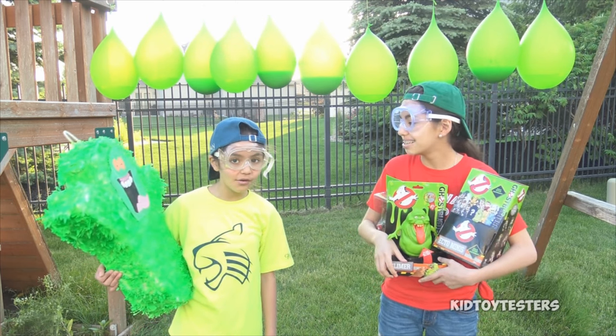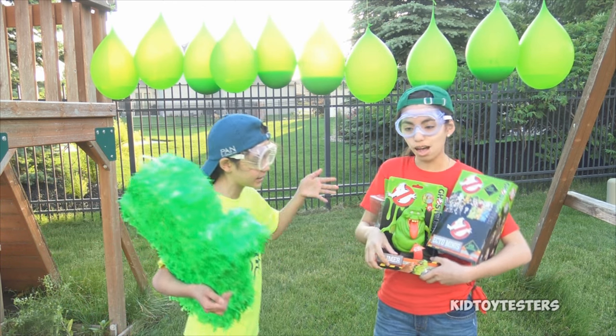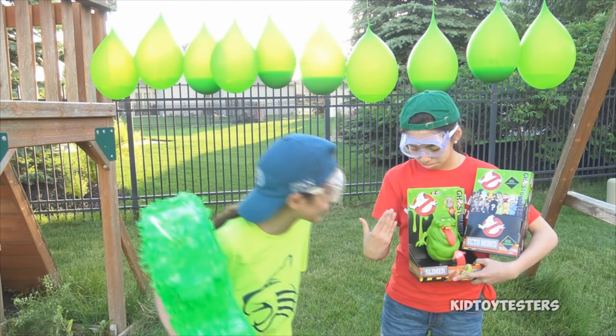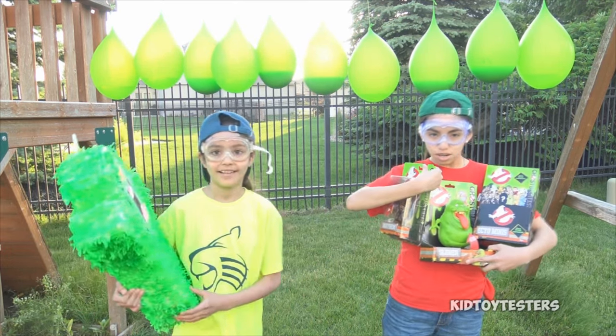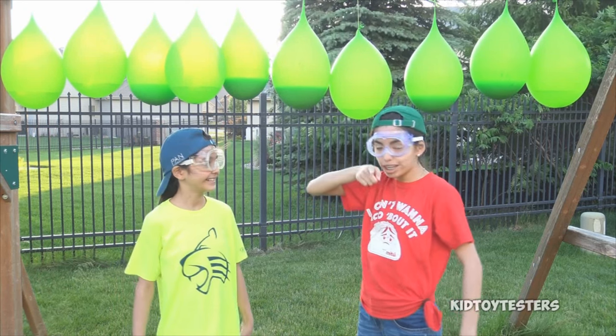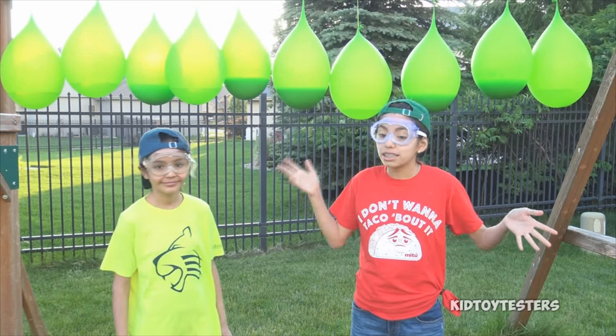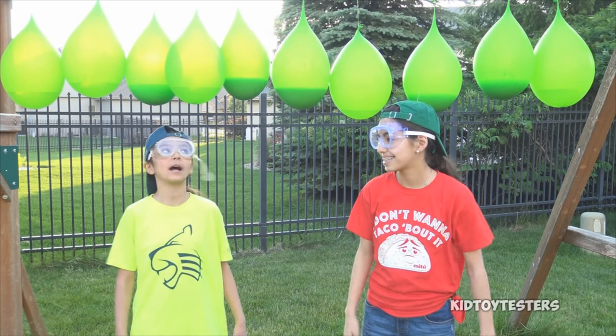So whoever gets the most slime is the winner and gets to open our case pack of Ecto Minis. Pretty much all of these things. Not Echo Mini, Ecto. We got all of our cool things right here. Let's get started. All right, we are ready to start. And whoever gets the most green slime wins. Yes, and we have to do it as fast as we can, just pop as many as we can.